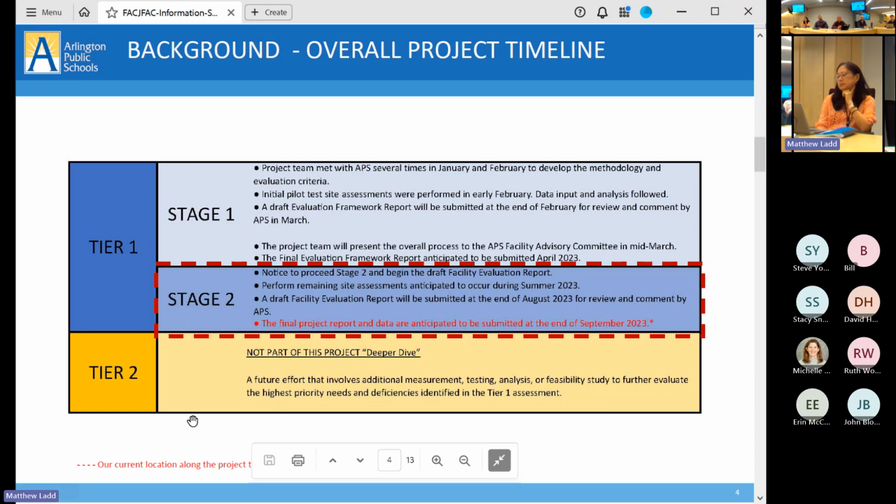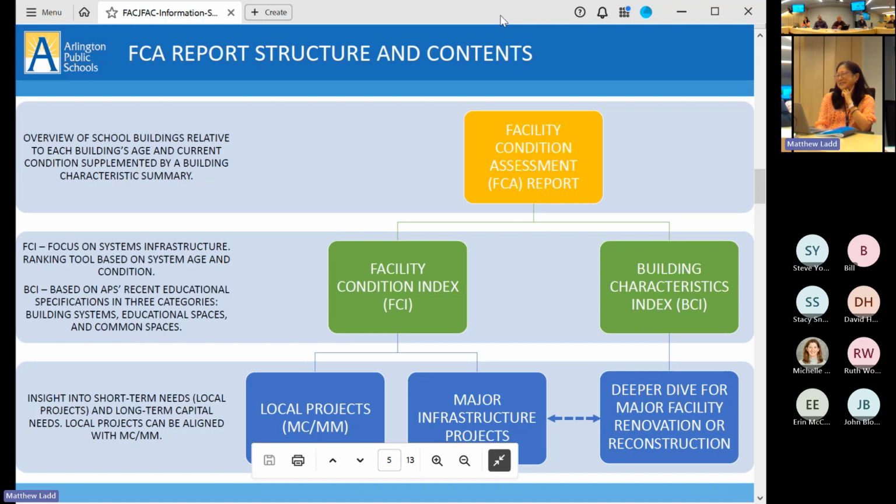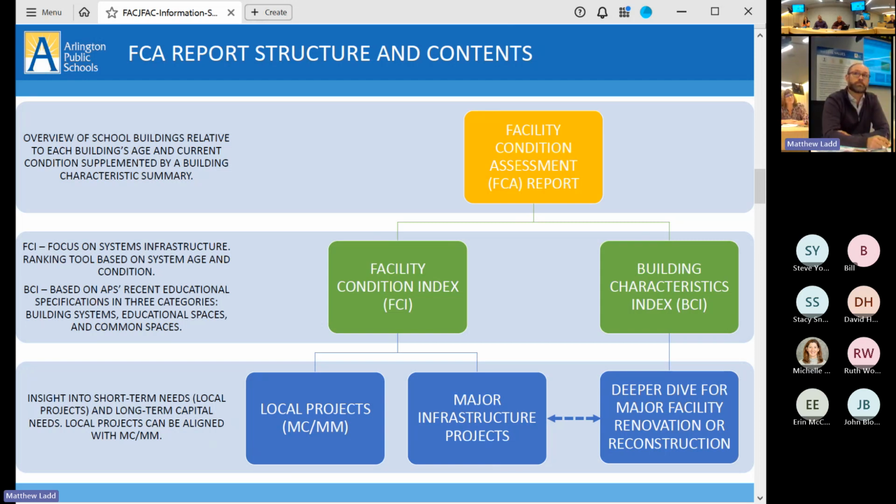So the FCA report. It's broken down, as you can see here. Our FCA report is the overall summary of our buildings, and then it breaks down into 2 sections. On my left is the facility condition index, and then the building characteristics index. Both of those together make up the report.